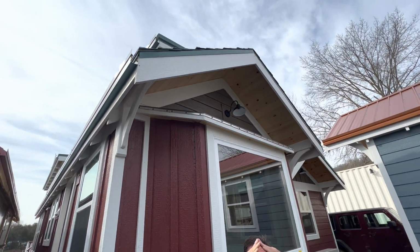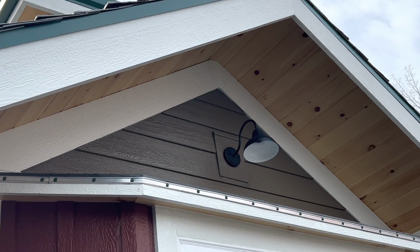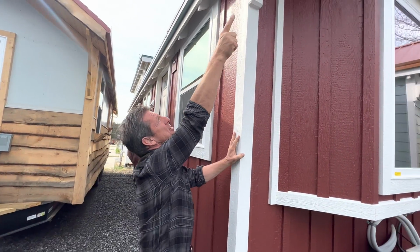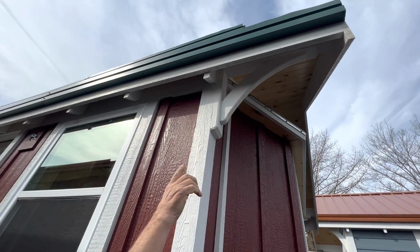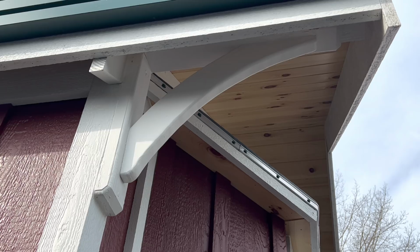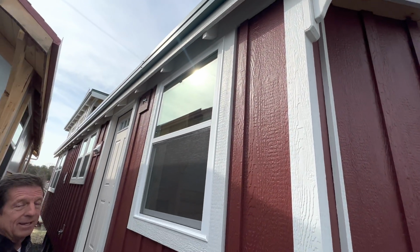Now the gable is a triangle. So up in there, you can see it's got the horizontal siding, the freeze boards. Here, this is what creates this entire house: you've got all of your faux rafters, you've got your corbel, that's that bracket right there that gives all that beautiful detail to this style home. So this home is really done as a craftsman style looking carpenter's house.